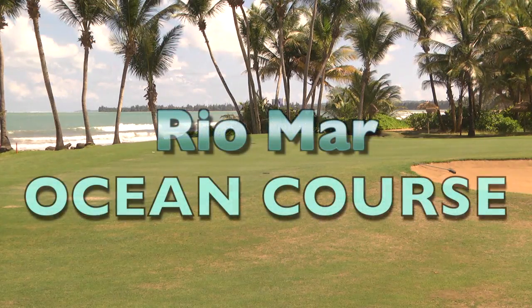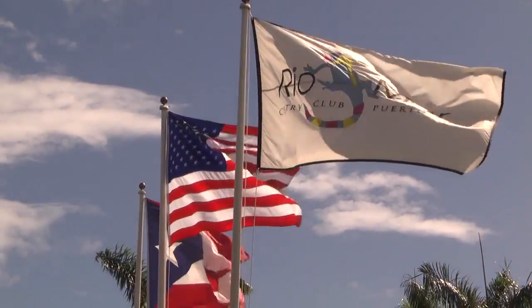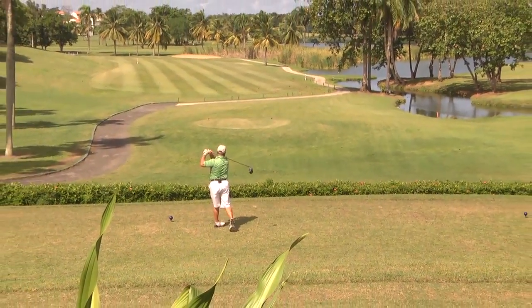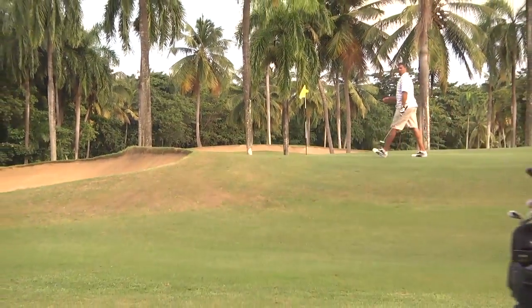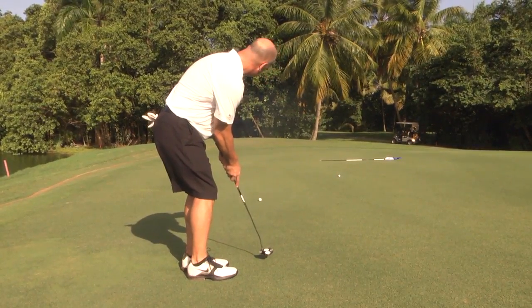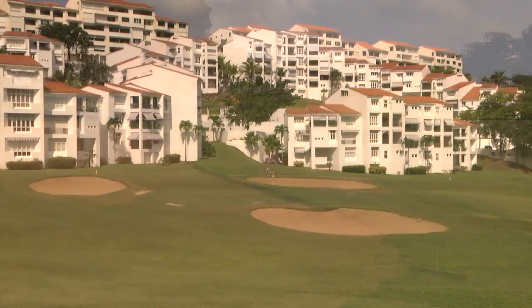The ocean course, let's talk about that first. Designed and built the golf course in 1971-72. So it has a look and feel of a traditional type of golf course. It's open. It's a great golf course to play. The greens are mostly elevated. A lot of different undulations. So putting is very tricky. You really want to hit the right part of the green to have a shot at birdie. The bunkers are huge around the greens, so the bunkers come into play.